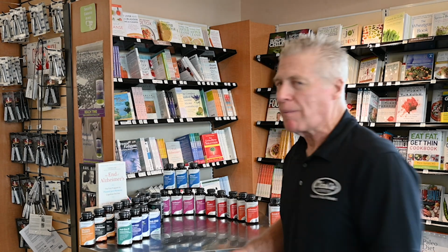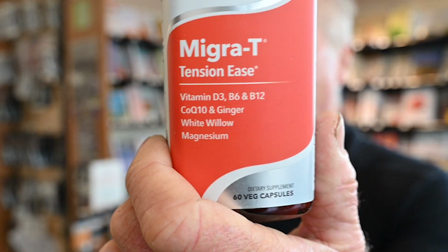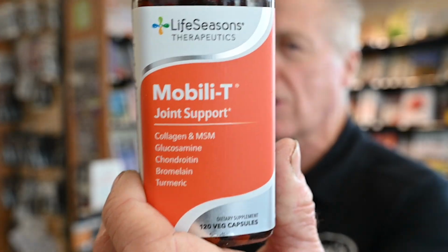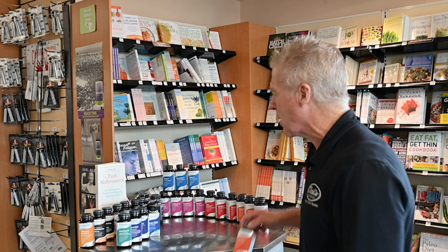So then Migra-Tea, that's really simple to figure out. They're actually typical feverfew with some other different ingredients. But once again, some other compounds in there make this work. One of our number one things that we sell for people that suffer with headaches and things of that nature. And finally, Mobility, which is a glucosamine combination. Once again, with turmeric and some boswellia, making it probably one of the better ones on the market.